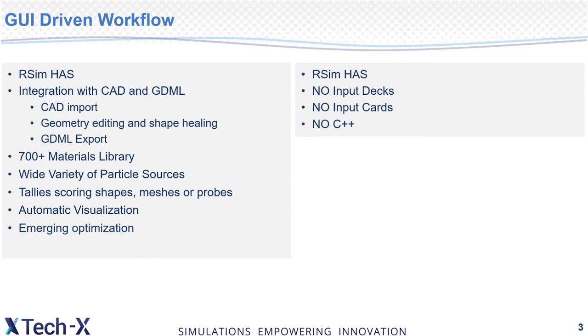You can imagine if a triangle is missing, we can put it back. We have about 700 materials built into our library. And with our materials creation engine, you can in fact create any material that you would like. There's a wide variety of particle sources available, with different specification options, which we'll get into a little bit later.